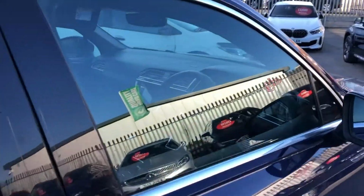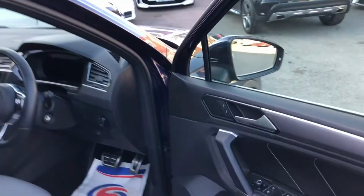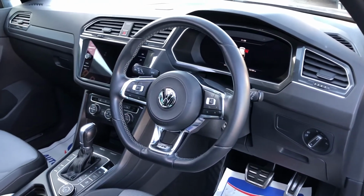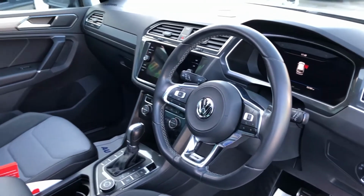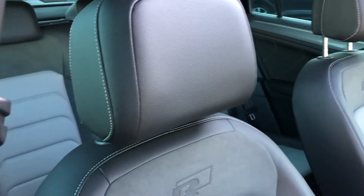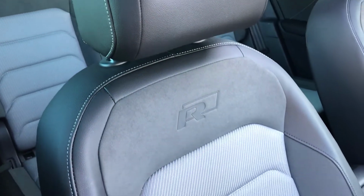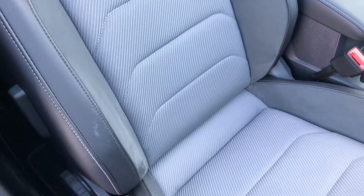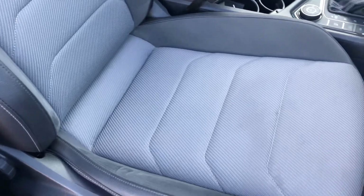So internally the Tiguan is just as you would expect, totally class, totally individual and lacking absolutely nothing. Awesome looking. Now to start with, you can see you've got the half leather and race cloth interior here, finished in grey with the R-Line embossment on the seats. Super supportive, super good looking, and most importantly super comfortable.